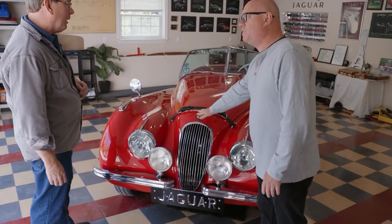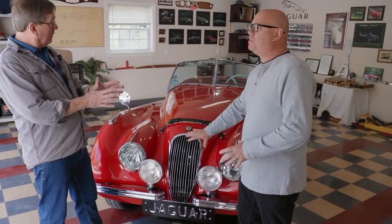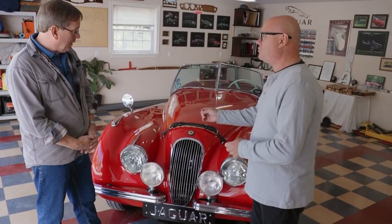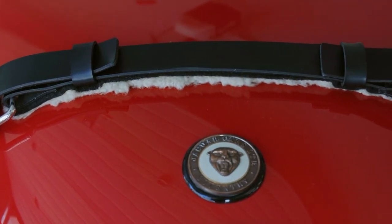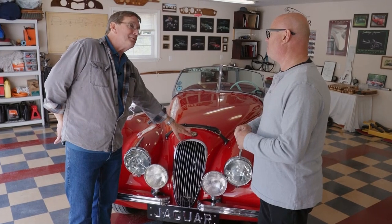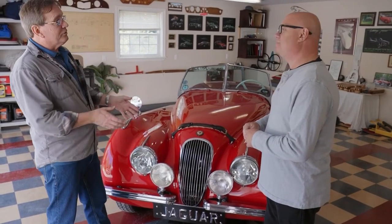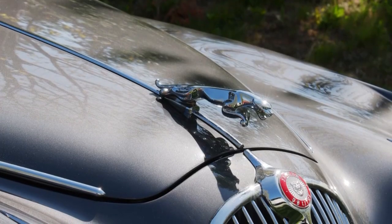So is this particular badge on all of these cars? On the 120s, yes. I know sometimes with British cars, other things are added as far as badges or maybe car club memorabilia or signature. XK is sports car. XJ is saloon. XKs never got the leaping cat. XJs did, the saloons. With the exception of the XK150, some of the XK150s had the cat installed on the bottom.